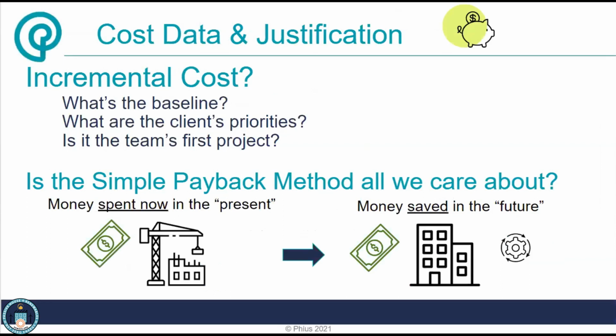So yeah, cost data and justification, this is always a good conversation. People want to look at final numbers and make a decision on that. But when you're looking at incremental cost, you have to define a lot of things. You have to define what the baseline is. Is this just a code-minimum building? Is this a little bit better building? What is the baseline?